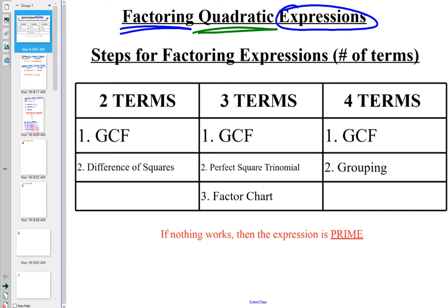Yeah, there it is. I see it. I seen it. Stop. Oh.